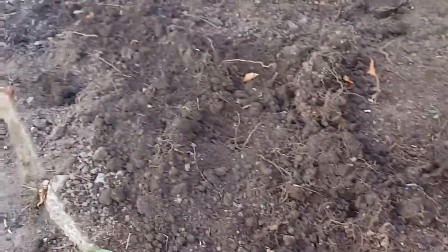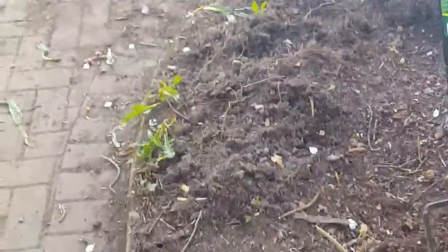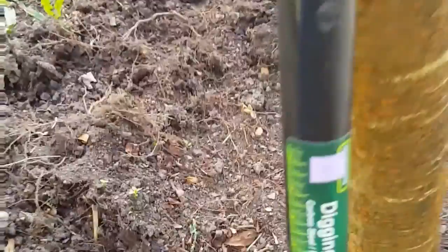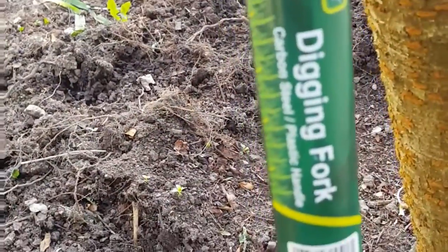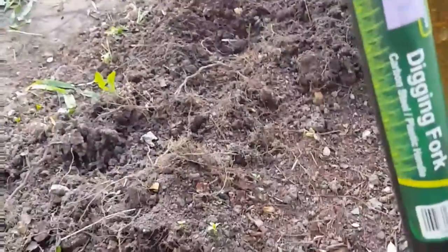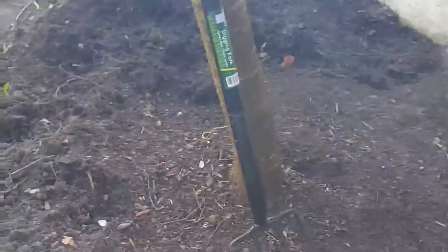So yeah, I'm hoping later on with my new fork that I also bought today at Traeger Mills, I'm going to clear this all out. But I found it funny because that's a digging fork. Just in case you thought maybe it was an eating fork or something, now you know it's a digging fork. Key knowledge. Well done, Traeger Mills.